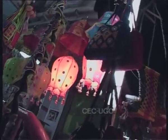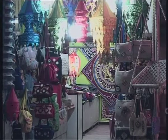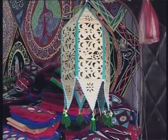The village is filled with a large number of beautifully decorated shops and stores selling a number of products made from cane, bamboo, wood and cloth. Starting from clothes right down to lampshades, everything has colorful applique work on them that is fascinating to look at.